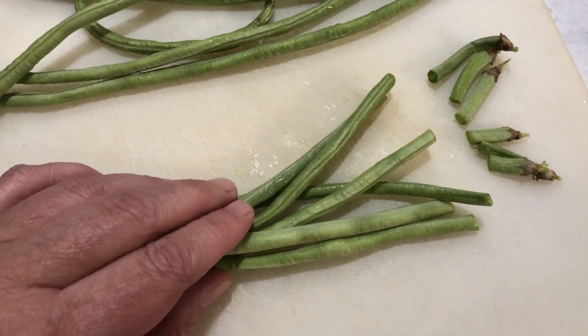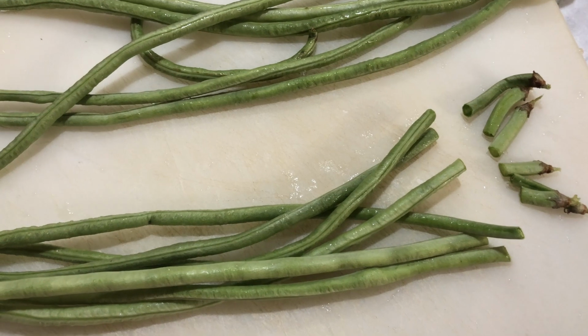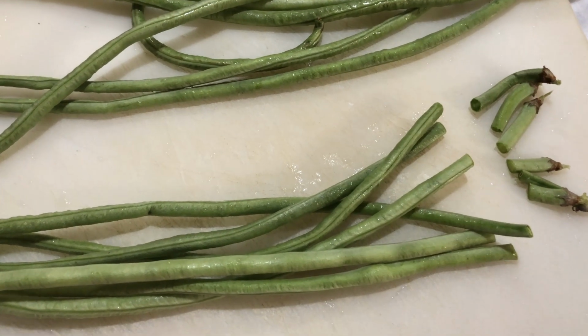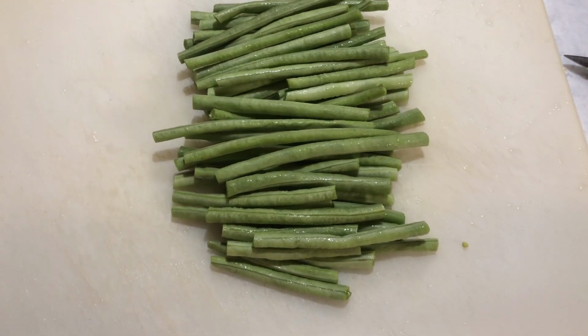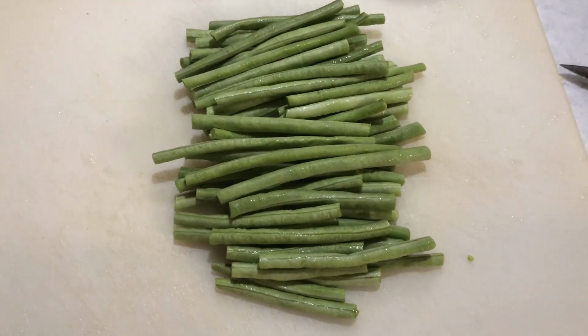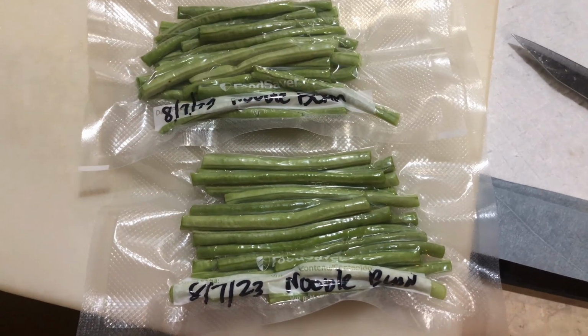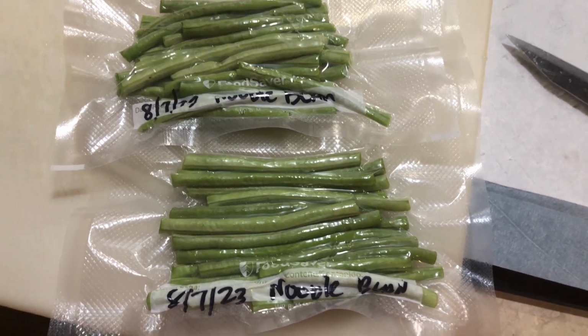I just freeze them as they are in a Ziploc or in a freezer bag, or in a, what do you call it? Vac seal bag. And that's how many I got from about 12 long noodle beans. And there we go, 2 bags for stir fry of noodle beans.